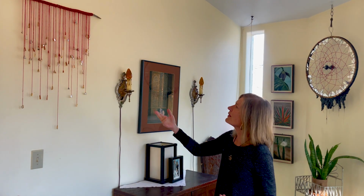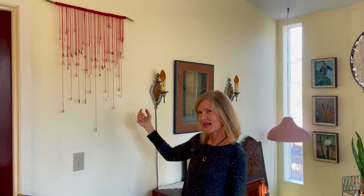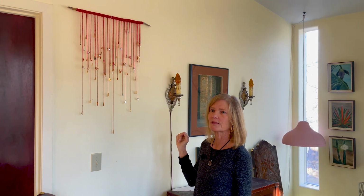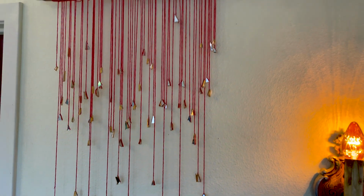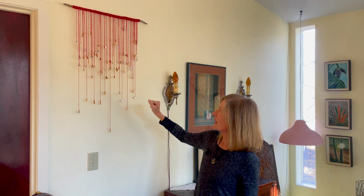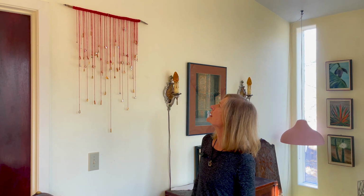I'll just start with this. Well, you gave Dan this when he turned 70, and I think he named it 70 Years Mirrors. 70 years mirrors. And there are 70 strings on here. This will often move slightly when the heat is on, which is really nice. There's a lot of movement to it.